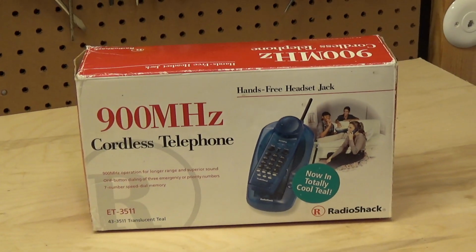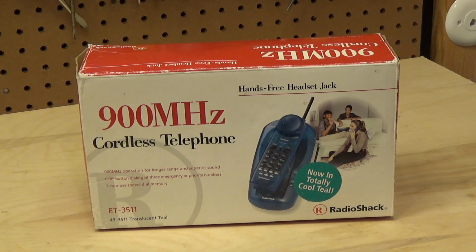We've been working with a bunch of crummy telephones over the last couple of days, so this will be a nice change in pace because this is a very good quality telephone. These were made by Uniden, which in my opinion made the best cordless phones that consistently last the longest, are the most reliable, and generally seem to perform very well.